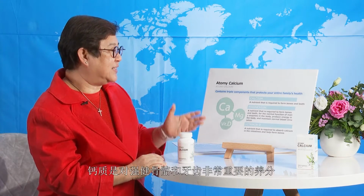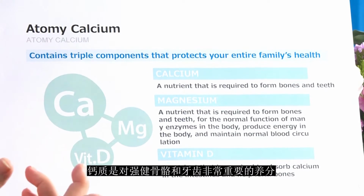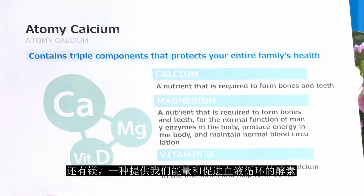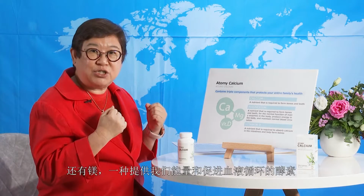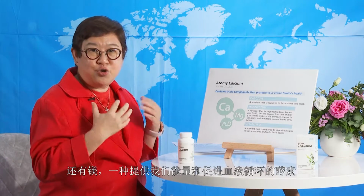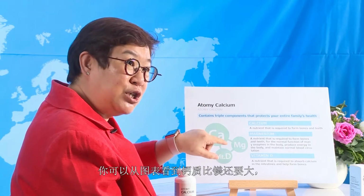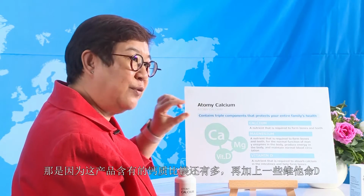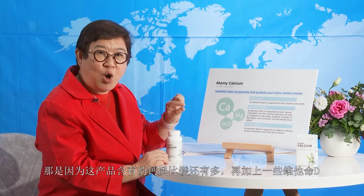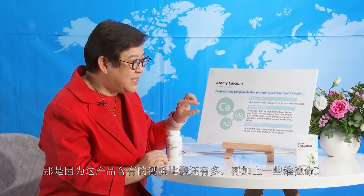We call it the Ca, which is a calcium, a nutrient to our bones and our teeth. And Mg, which is the magnesium. Actually, it's an enzyme that helps us to produce energy as well as maintaining a normal blood circulation. You can look at the diagram and you see that how come the Ca is much bigger than the Mg? That is because 2 parts of the Ca and 1 part of the Mg plus almost like a small portion, really a small portion, with vitamin Ds.